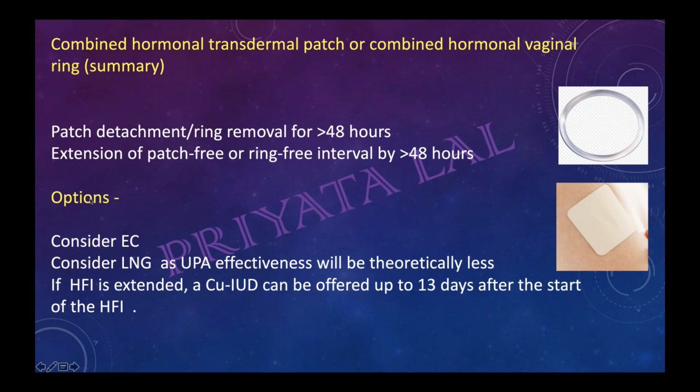So now these are the options if there had been detachment of the patch or ring for more than 48 hours. First of all, you have to consider EC. Second, you can give the option of LNG. UPA usually you will not give because of its theoretically lower effectiveness. And if there had been a 13-day interval after the last hormonal contraception, then within 13 days even a copper coil can be inserted. So these are the options.